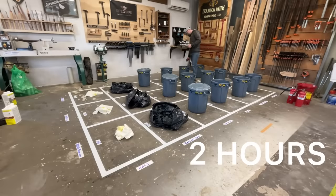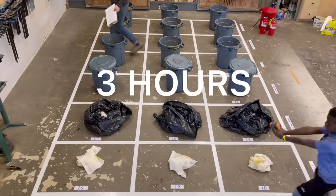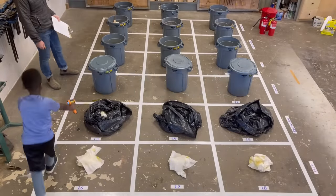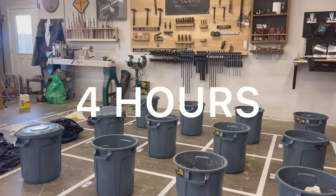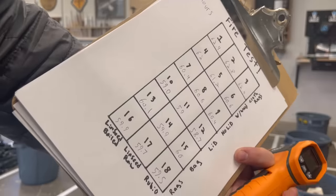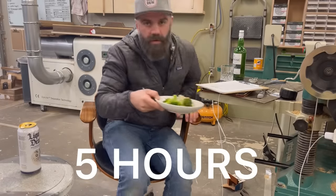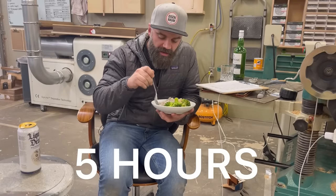After 2 hours, I went around and took the temperatures again. Then at 3 hours, again. This time, Ivor was in control of the gun, although he thought it was an actual laser gun. At 4 hours, temperatures started to go up, but they were still hovering right around the actual temperature in my shop. My wife brought me dinner.